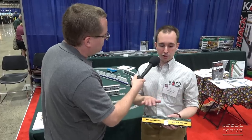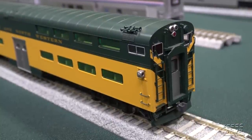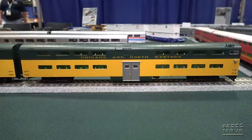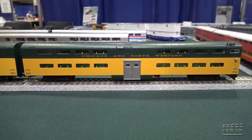And Alex, are these going to have some of the features of other Kato passenger cars, so the ability to add the lighted marker lights, interior lighting, things of that nature? Yeah, so these will come as a base unit. They won't have interior lighting, but you have the ability to add interior lights to them, so it's a nice little feature to the layout. So if you're looking for a nice night scheme, you'll have nice interior lighting to it. All the standard features that Kato has to offer with the add-ons and whatnot.